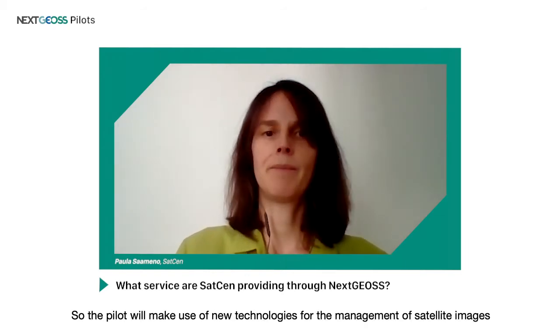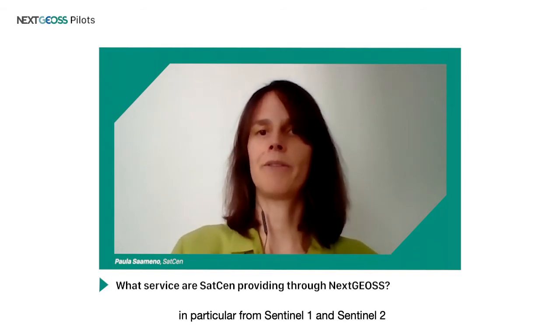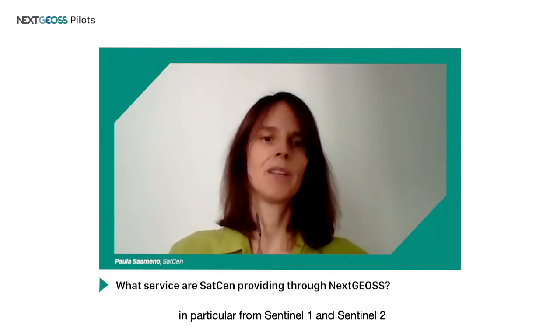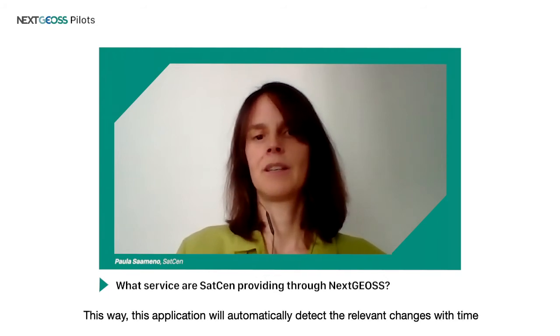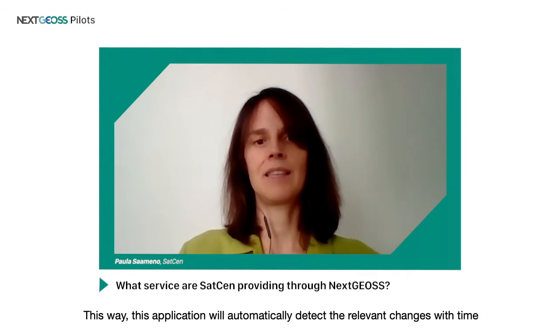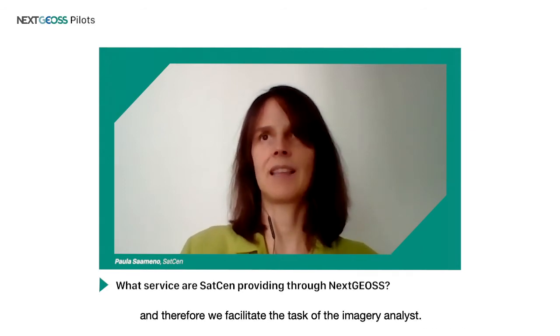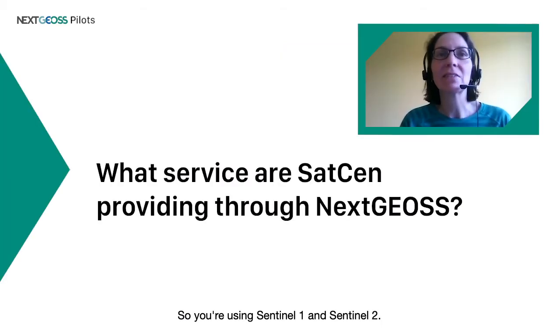The pilot will make use of new technologies for the management of satellite images, in particular from Sentinel-1 and Sentinel-2, to develop a set of applications to cope with security-related scenarios. This way, the application will automatically detect relevant changes with time, and therefore will facilitate the task of the imagery analyst. So using Sentinel-1 and Sentinel-2.